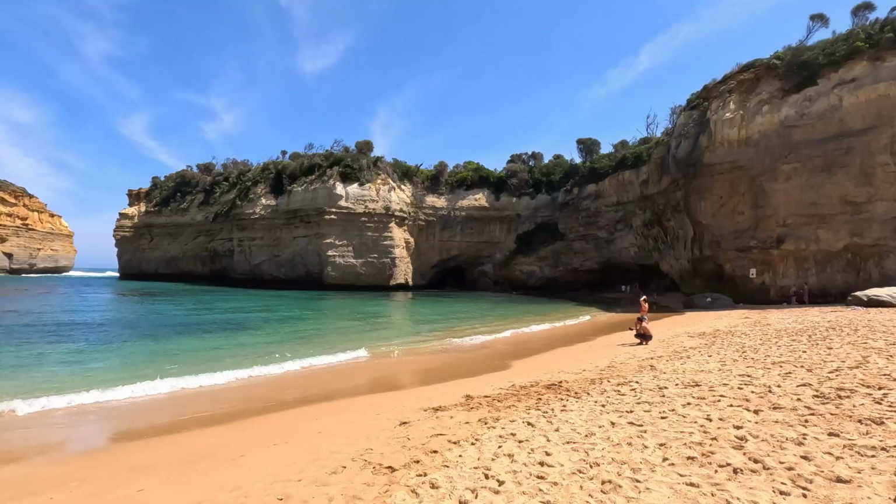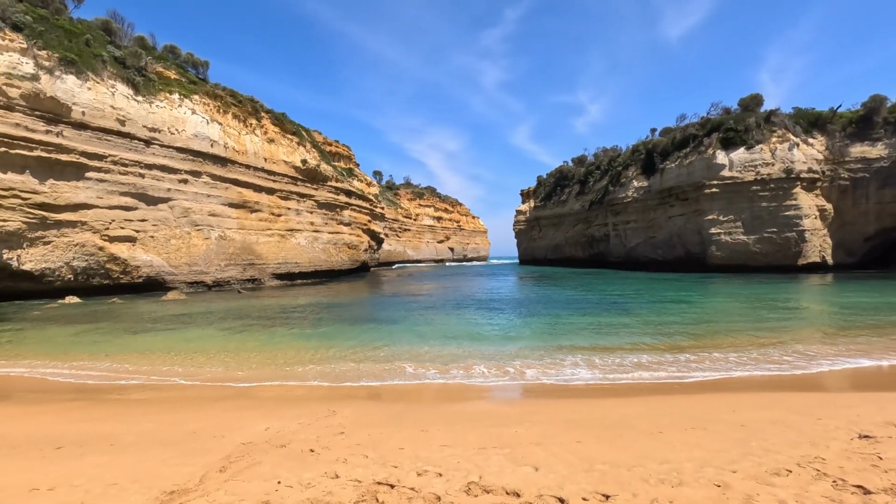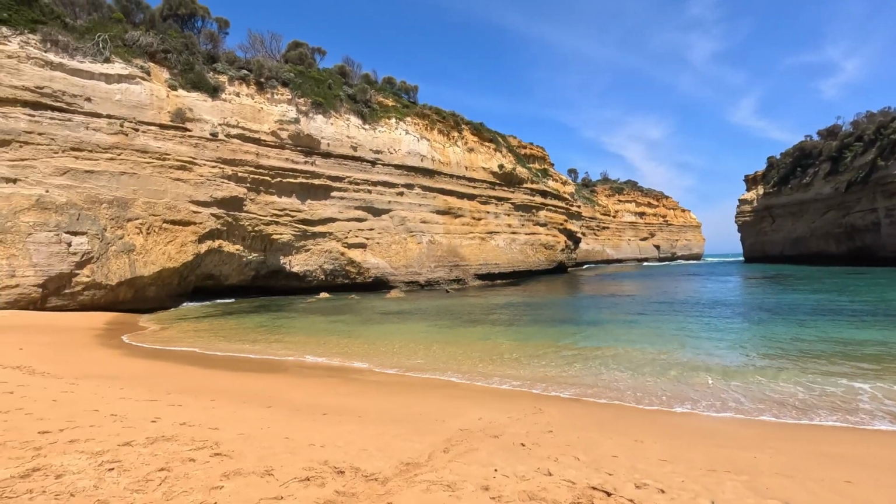Alright, so we're now in Loch Ard Gorge. It's absolutely beautiful here. It kind of reminds me of the Australian version of Maya Bay. Well, we can't swim in Maya Bay. Yeah, but you can swim here. It's not recommended. There's a sign at the top saying there's a bunch of tides and dangerous water here, but let's see. Alright, we're going in now.